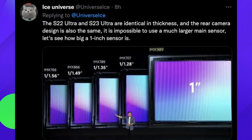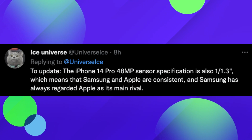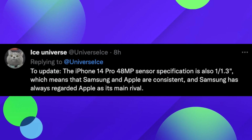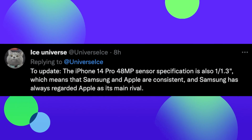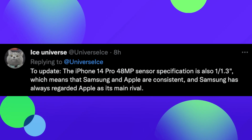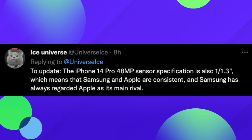It is impossible to use a much larger main sensor. Let's see how big a 1-inch sensor is, and he shows the different sizes of the sensors on here that it would be on the back of the phone. You can see a 1-inch sensor is huge. He also says to update the iPhone 14 Pro 48 megapixel sensor specification is also 1/1.3 inch, which means that Samsung and Apple are consistent, aka the same, and Samsung has always regarded Apple as its main rival.